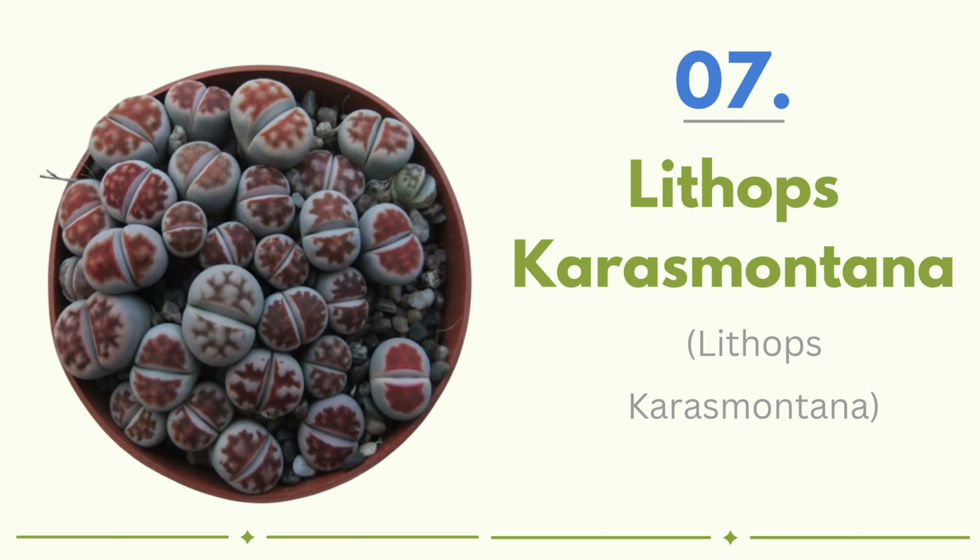It needs incredibly little water, usually once every 3 to 4 weeks in the growing season and almost none in winter, making overwatering the biggest danger. Bright light is key to keeping its stone pattern sharp, and when planted in coarse sand, it completely disappears into the pot. What makes it unforgettable is its yearly leaf change, where the old leaves dry up and a fresh pair of stone-like leaves push through the middle like a tiny magic trick.